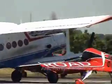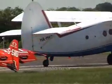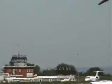A Fieseler trainer, it does have a couple of characteristics which mean it can catch you out, but just coming over the top, the third of the three.